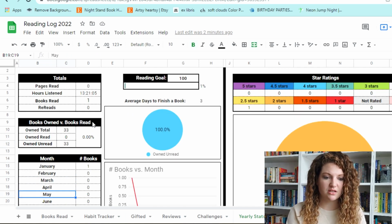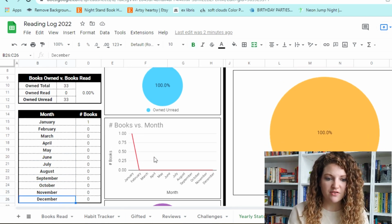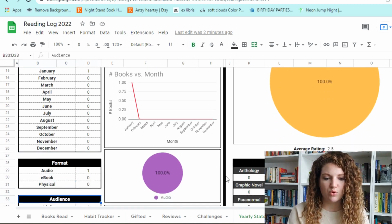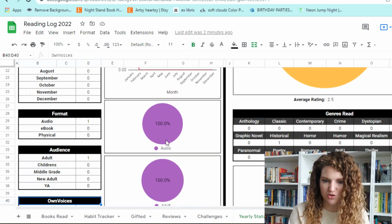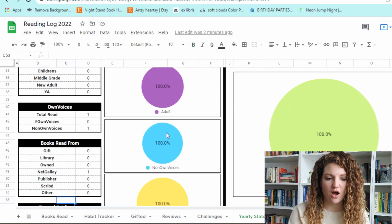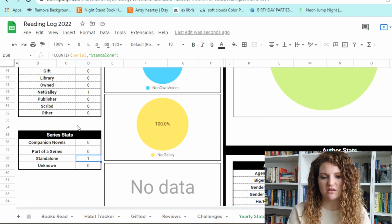Month. So this tells me how many books per month that I have read. And you get this nice little line graph here that will tell me how many books. Format, we're getting all of these pie charts, which look, like I said, off right now because there's only 1 book. The audience, own voices, books read from, so like the different sources. And then the series, so how many series that I've read versus standalones.